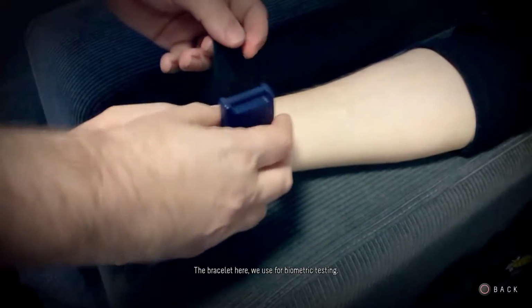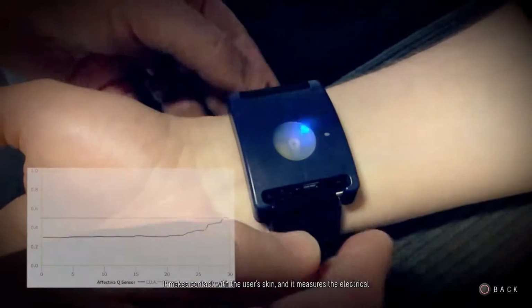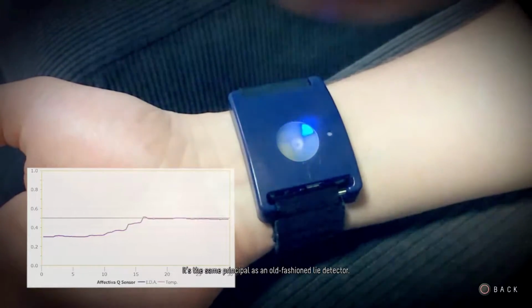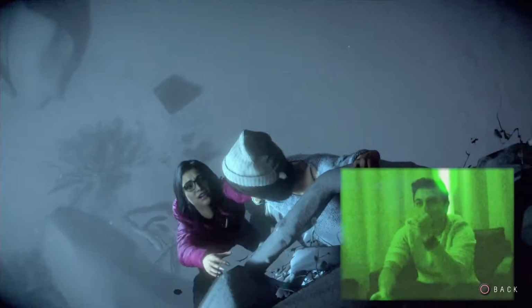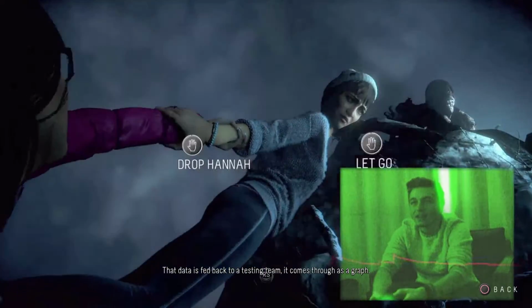The bracelet here we use for biometric testing. It measures the player's emotional response. It's called a galvanic response sensor. It makes contact with the user's skin and it measures the electrical conductivity across their skin. It's the same principle as an old-fashioned lie detector. When you're stressed, you sweat a little. Very sensitive, picks up tiny changes if the player is feeling anxious or scared. That data's fed back to a testing team, comes through as a graph.